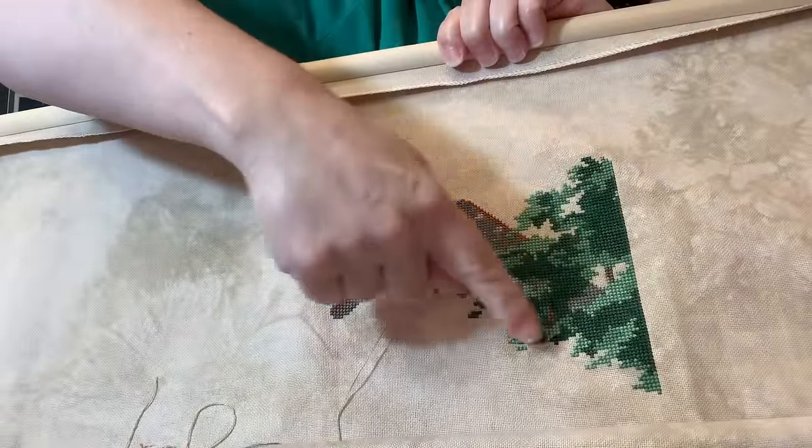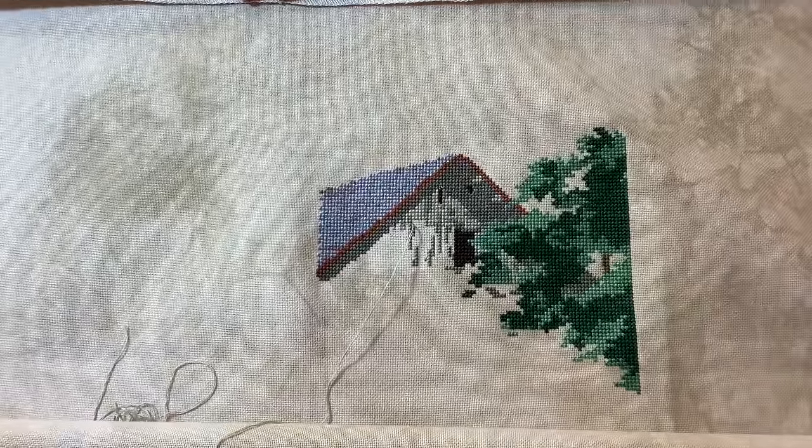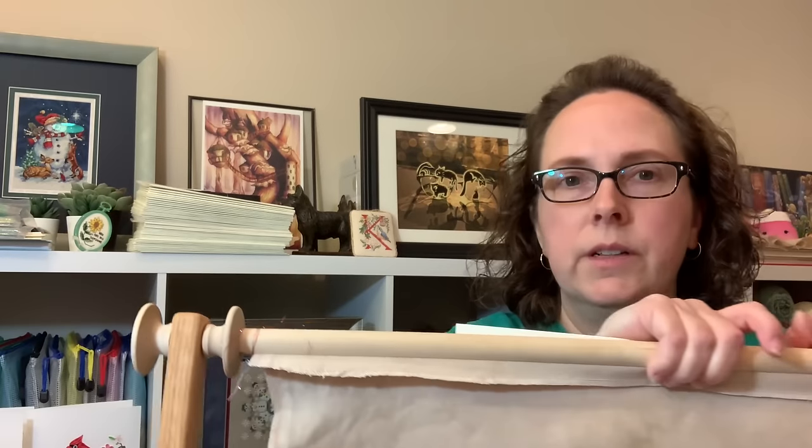So I know I already said it's a 28 count Legacy Lugana from Picture This Plus that it's being stitched on. It's actually not a bad stitch. It's got some decent amount of blocks of color, especially in the trees. There aren't a lot of colors, like there's three or four different greens, but there are nice good chunks of color blocking where you can just stitch with the thread and keep going until you run out, and then switch to another color and keep going with that one until you run out. And it's pretty nice going. I actually really enjoy working on it.